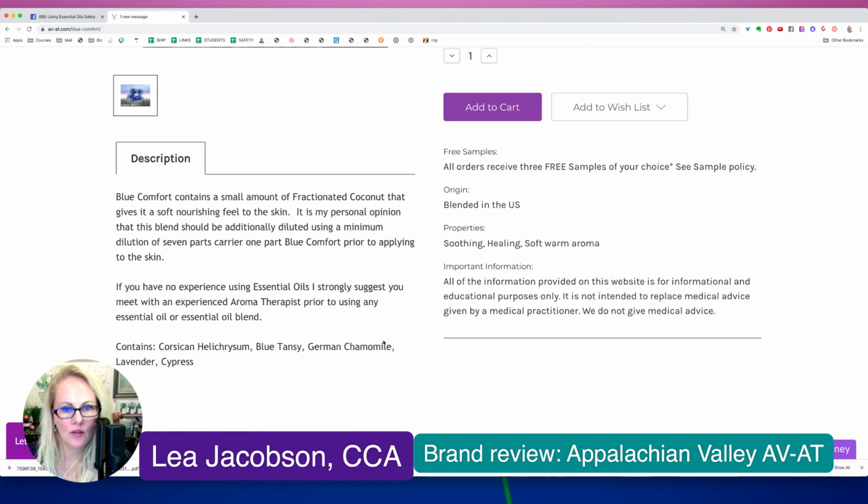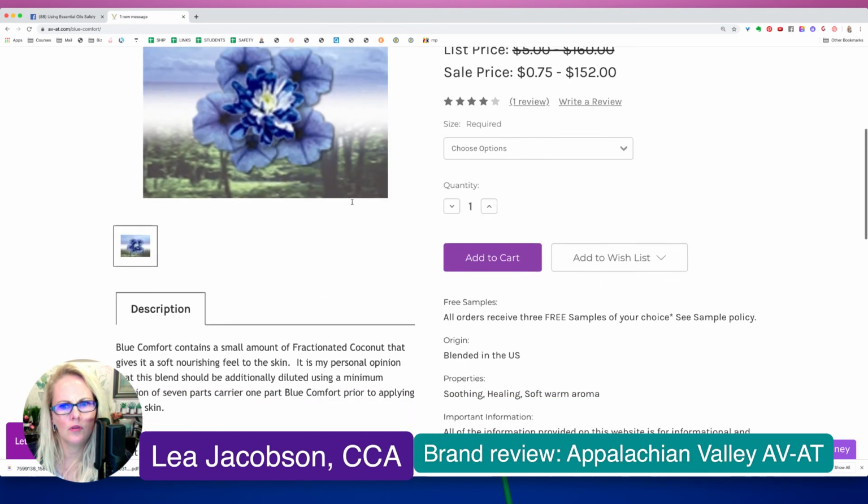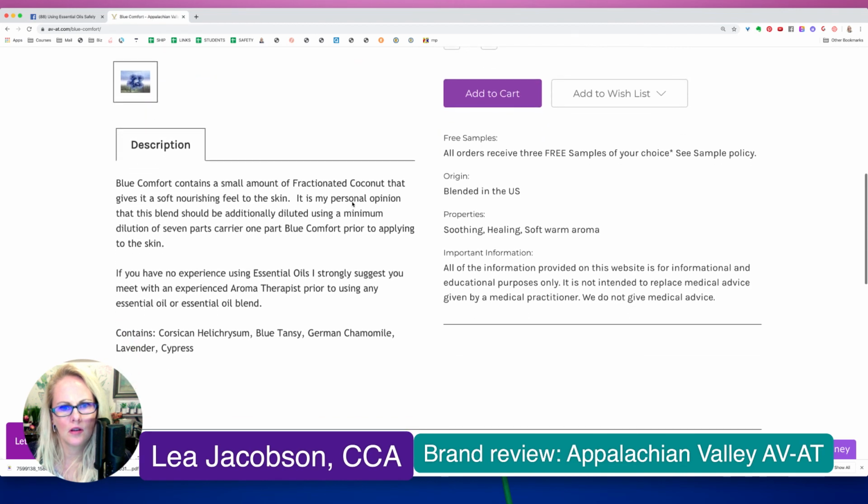Okay, so the essential oils in here are helichrysum, blue tansy, German chamomile, lavender, and cypress. That's interesting. Blue Comfort. So this is for topical use. They're suggesting small amount of fractionated coconut that gives it a soft, nourishing feel to the skin, but it needs to be additionally diluted. 7 parts carrier to 1 part of this blend.